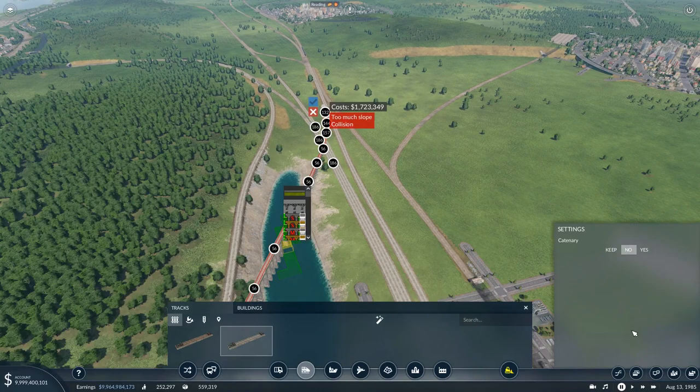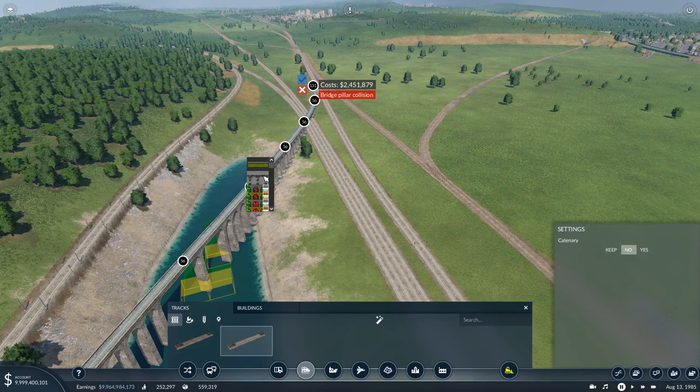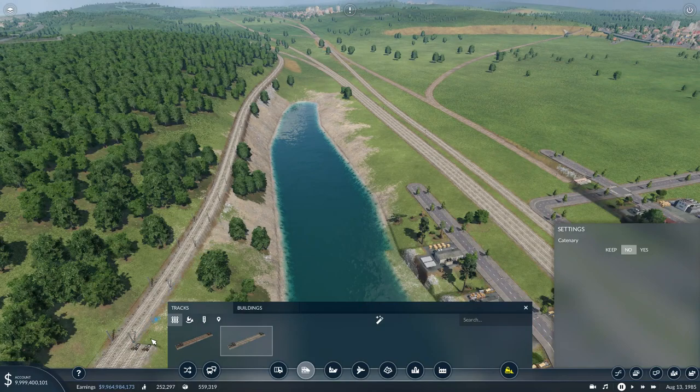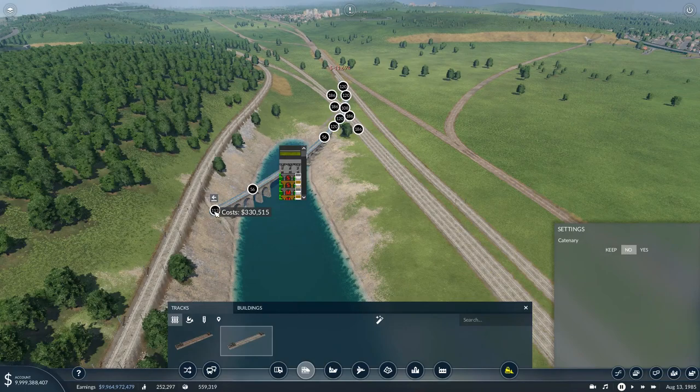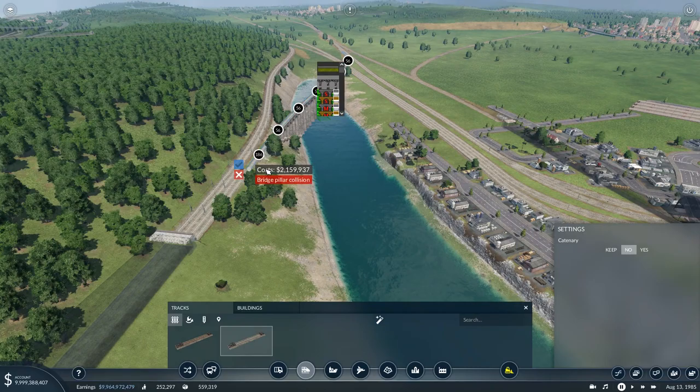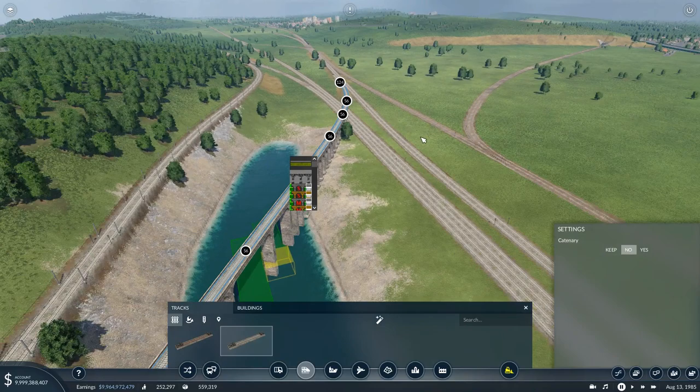Now, keep going up. Right, so bridge pillar collision. I've taken that from the wrong side. I should probably do this side first. Now, why will this side not? You're kidding, right? Okay, have that come down there. Have that come across to here. Wait. Right. Yeah, have it go up and then down.